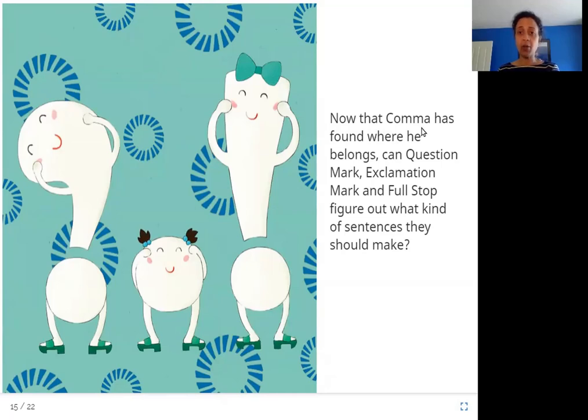Now that Kama has found where he belongs, can question mark, exclamation mark, and full stop figure out what kind of sentences they should make? So now we know what Kama is able to do. Now we know where Kama needs to be. So what about the others?